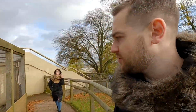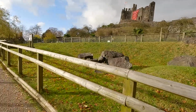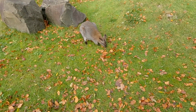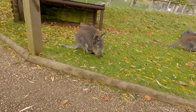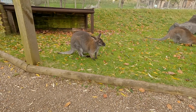So we're just in the wallaby walkthrough, something like that. Wallaby walkthrough. Yeah, there's loads of them. Hi, guys. So cute. God, I love animals so much. You nuzzling on some grass? Oh, I like the squirrel ear. Hello. You're like a squirrel, kangaroo, and a bat all in one.